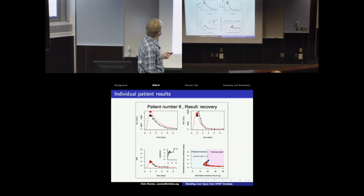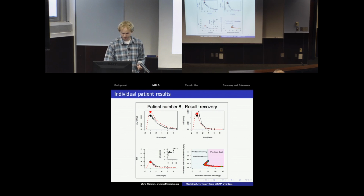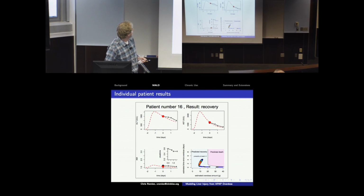Okay. So if we do the same thing for another patient, this is number 8, another patient who recovered, who was predicted to have a fairly high overdose amount and about 2 days from overdose to admission, we see again quite a good fit for the time series of ALT, AST, and INR using only the first data point on admission. And it got the result right, so this patient also recovered.